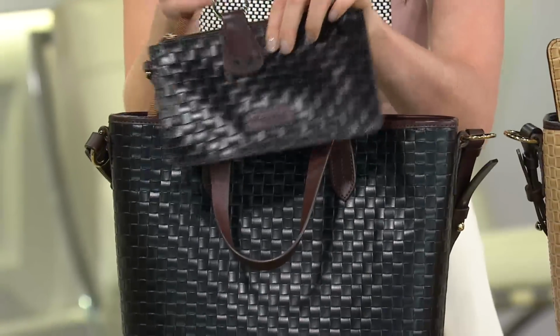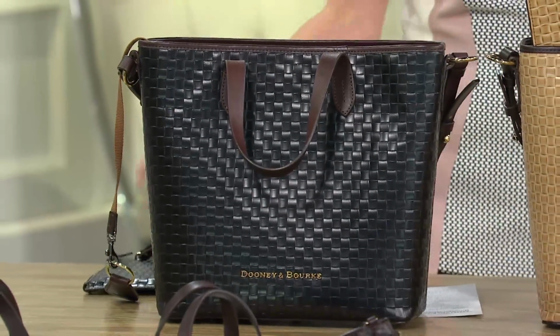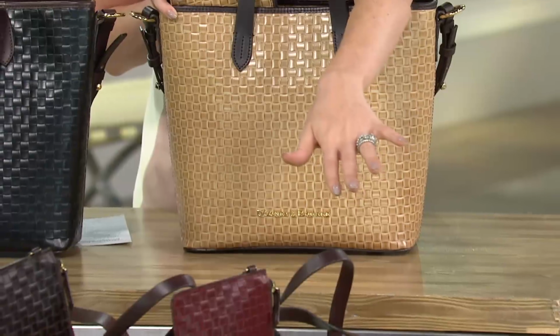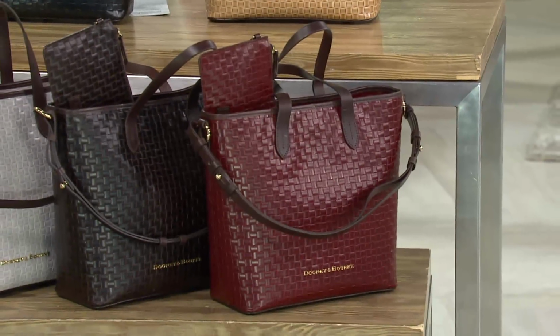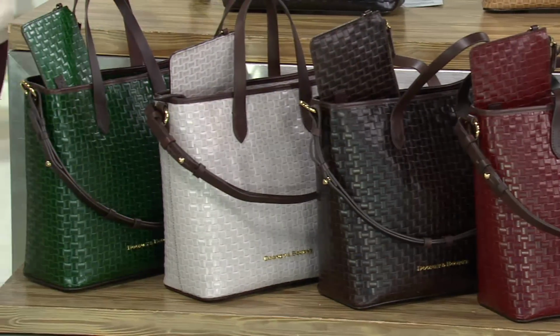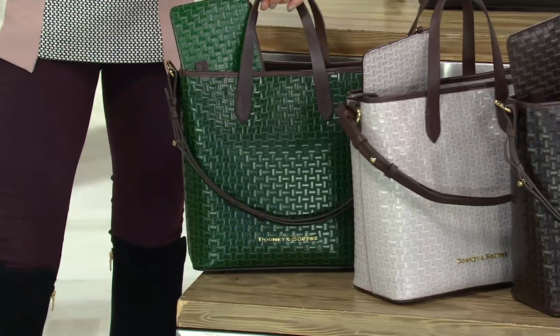You're bringing this home for 6 easy payments for less than $45 in your choice of black, natural, the Bordeaux, which will be the next color to leave us. We then have the brown tomorrow. We have the oyster. And then we have that luxurious, beautiful forest green. It's a 270477.